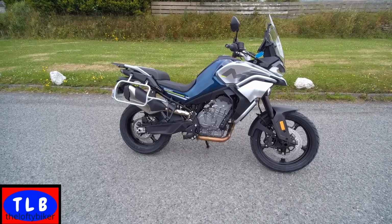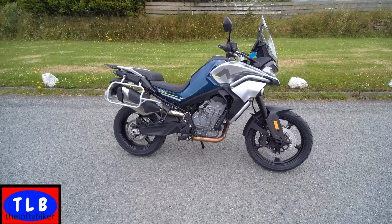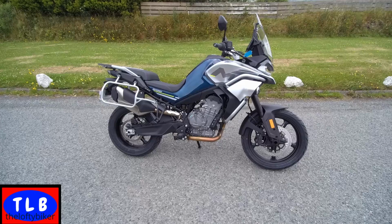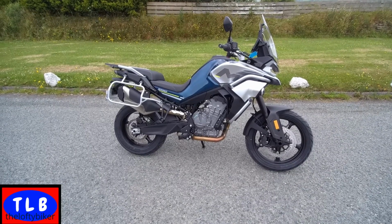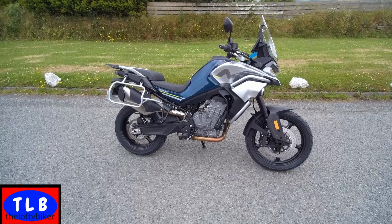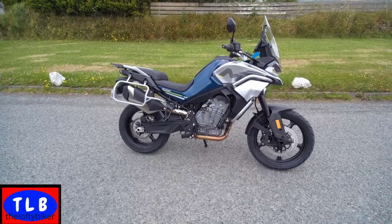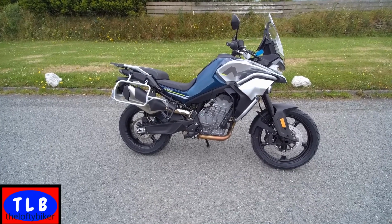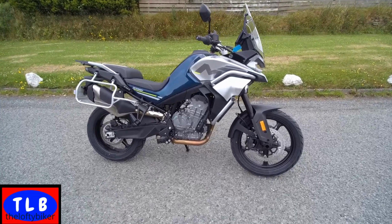It comes in two flavours. You've got what they call the CFMOTO 800 MT Sport, which has alley rims. You've got the CFMOTO 800 MT Touring, which comes with spoke wheels, quick shifter and a tyre monitoring system. Both bikes come with boxes. This is brand new. The boxes haven't been fitted yet, but you can see the racks are on. So let's just have a walk round.